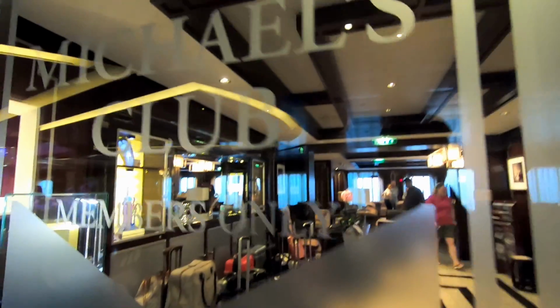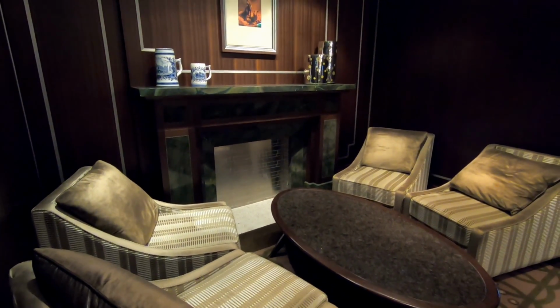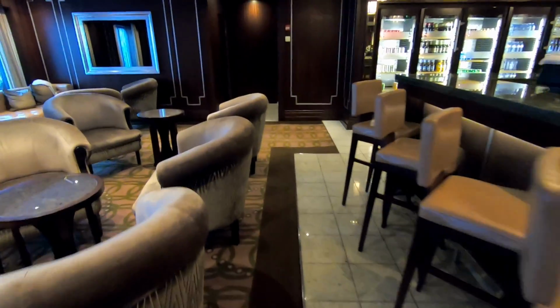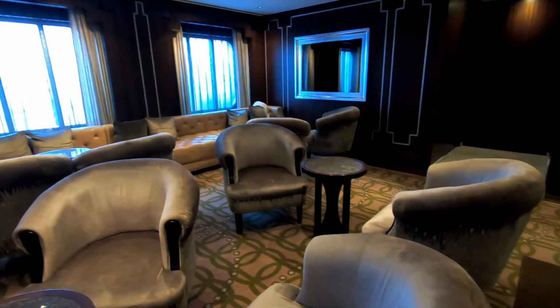And we'll check out Michael's Club. Again, this is for suite guests only. This is where your concierge will take you when you first get on the ship and explain some things to you. This is where you will go to have your priority disembarkation. If you want to get off the ship, they will cut you in front of the line.